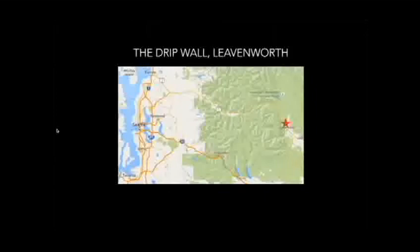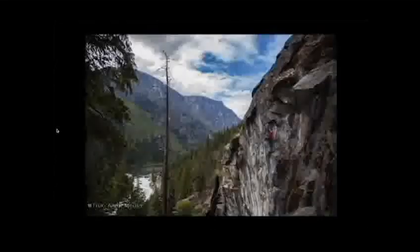Moving into Leavenworth, we've got the drip wall, which is an amazing wall, as you can see here. Just absolutely amazing.